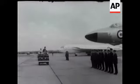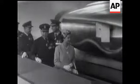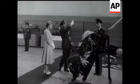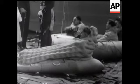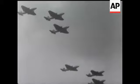Accompanied by the Duke, Her Majesty inspected the impressive display of aircraft with which Bomber Command is now equipped. The Queen also inspected various safety devices, such as the ejector seat and the latest life-saving dinghies. In the flypast, Canberra light bombers were followed by Valiants.